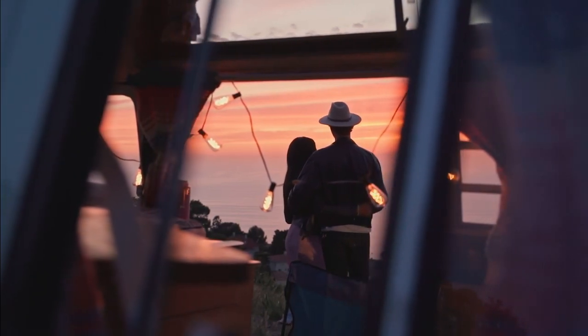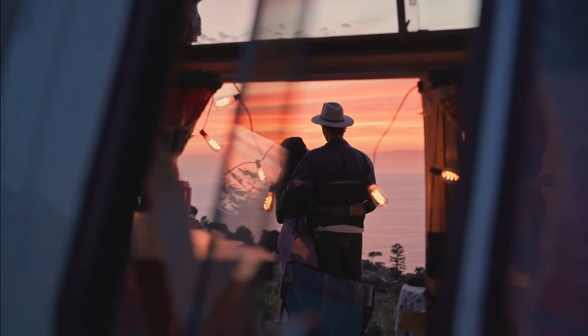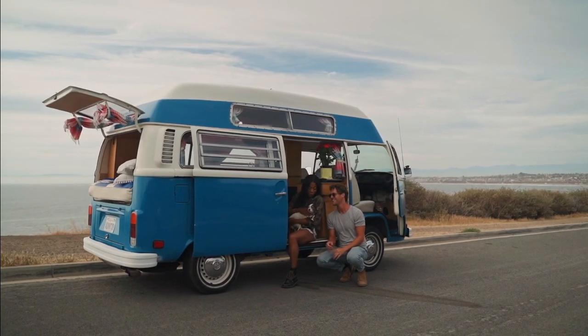you won't need to make another rent payment to keep a roof over your head. This big lifestyle change can be very rewarding, but it isn't for everyone. Be prepared to live much more minimally in a much smaller space.